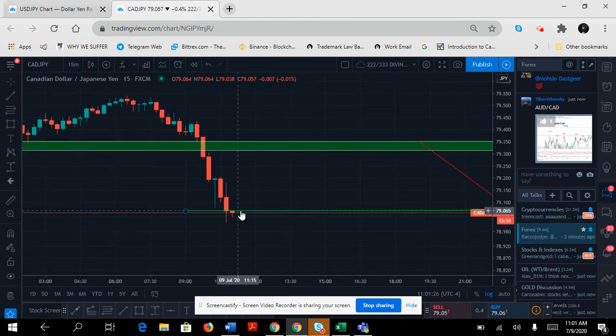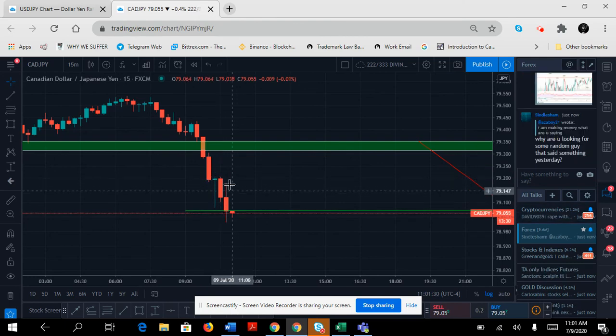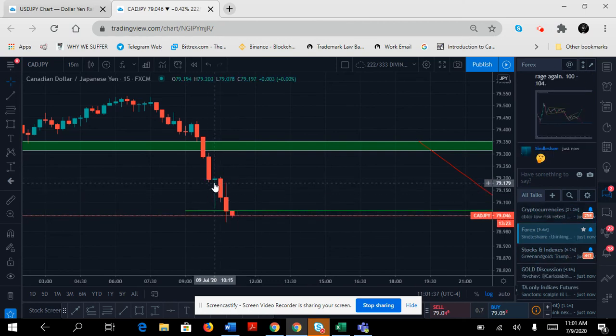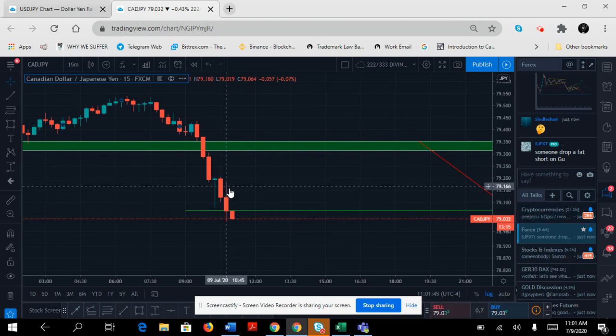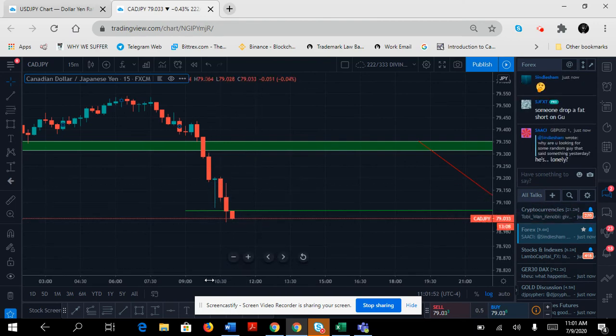All right, now we'll still have to face this if we're going back up. Look at this wick. See, it came down, boom, and then what happened? Candles covered it. So you see this wick up here? That means that possibly we're going to have a candle eventually come back up here and fill that.